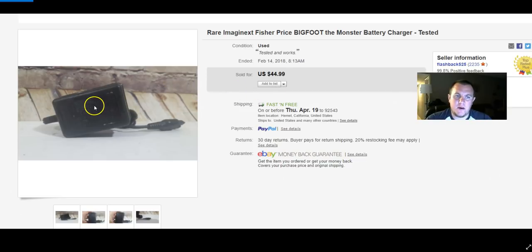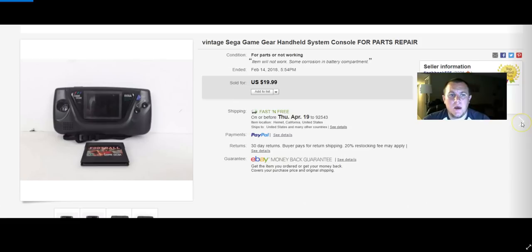I got 45 for this, and then I sold the rest of the battery cover and something else, the controller, for $25. So I almost made the same, because my guy didn't work right. He wouldn't make noise, and I just donated the rest of him. So look out for that Fisher Price Bigfoot. It's worth taking a look and burning it in your memory bank because it's a pretty good BOLO.